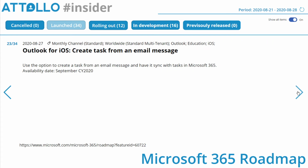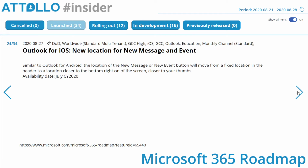Outlook for iOS, create a task directly from an email message. Yeah, stuff like that's really useful for me. Outlook for iOS, new location for new message and event.